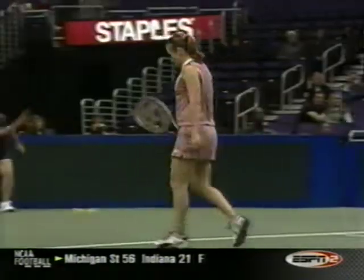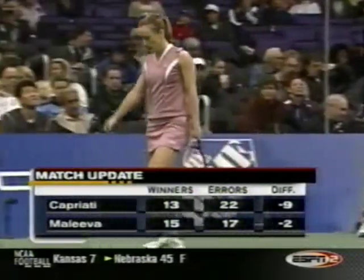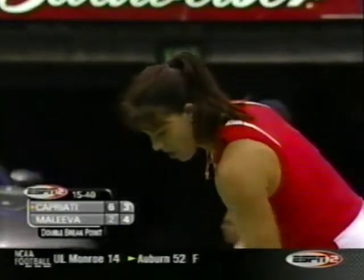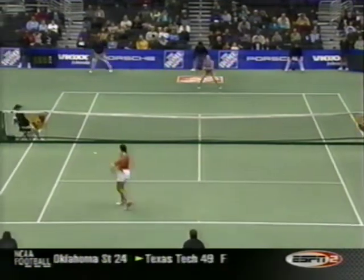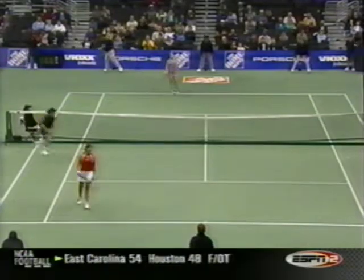Just long. 15. The toss in this game doesn't seem to be out to the right as much. 22 unforced errors by Capriati, giving her a bigger differential than Maleeva. Very close winners to unforced. 2 break points. After a lefty forehand return from Maleeva, and she breaks again.